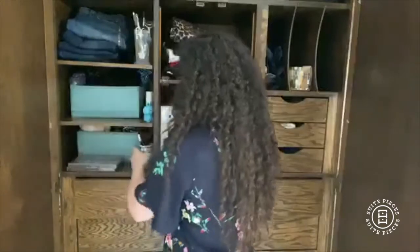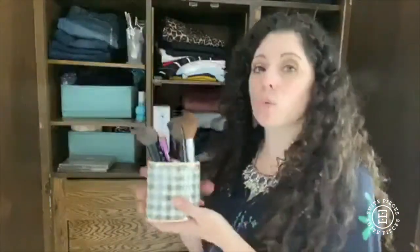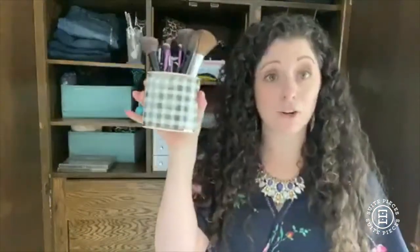So I have my little trays in here, my little eyeshadow trays and blush trays. And I just bought a cute little toothbrush holder. This is for all my brushes and my eyeliners. I like to think of containers as completely versatile. Even if it's a container that is for toothbrushes, you can use it for anything that you need to stand up.